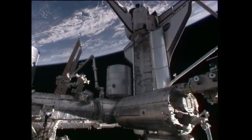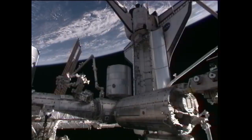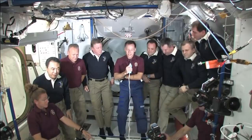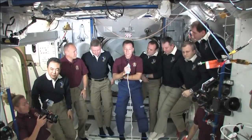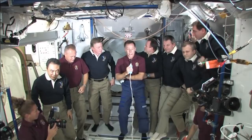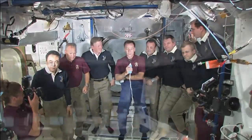Hey, Houston, we've gathered everybody here at the No. 2 forward hatch. We have a couple different things we'd like to do today. The first of which is a special presentation, and that presentation is a special flag. That flag was handed to me personally just a few days before launch, and the crew of STS-135, the final shuttle mission, brought it to the International Space Station.